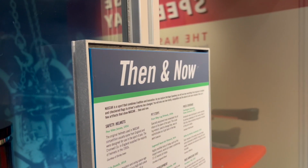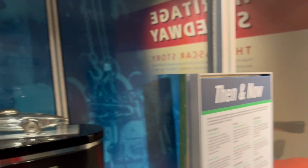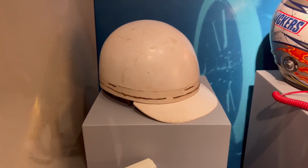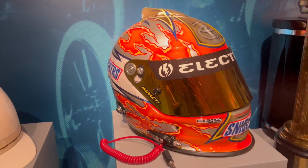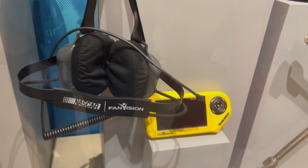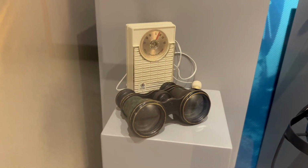There's multiple levels here. We're going up to the top floor. I believe it displays some history and some other things up on this level. I am a sucker for some then and now. So we got some interesting examples here. So these would be the helmets. Quite a difference there. This is gonna be spotter equipment nowadays. That's what they used to have right there.